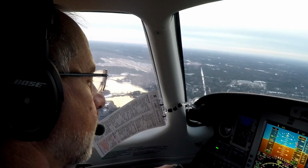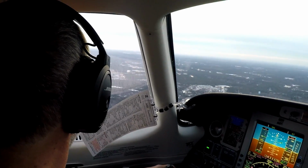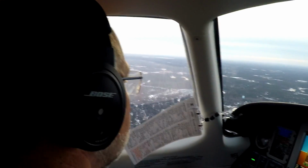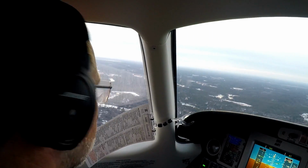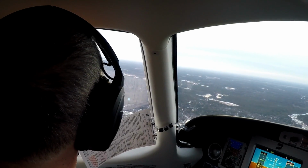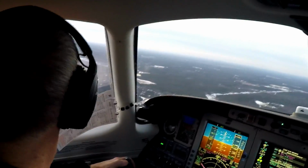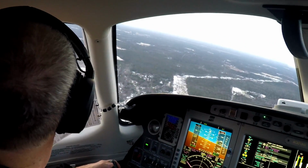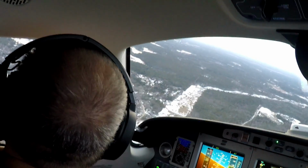Most of us will take wider paths in the jet just so we can see any traffic that might be lingering around. Flight traffic Eclipse 301 Mike Kilo, turning left base, runway 15, Plymouth. I gotta assume you're also a little less maneuverable. This is very maneuverable, just that you're typically heavier and faster, and you don't want to be doing anything too drastic in the pattern. All right, there's full notch of flaps down, environment's clear.